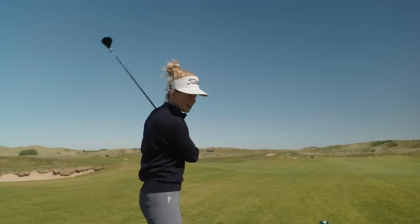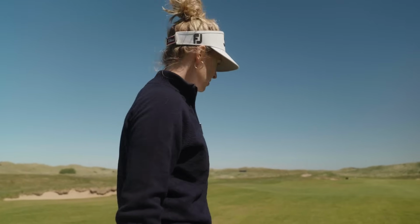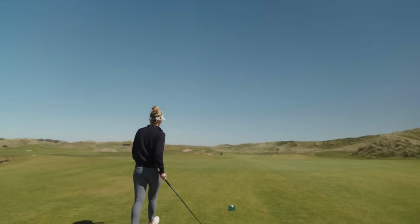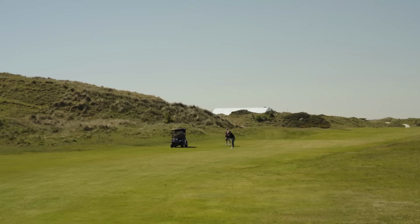Or maybe it'll be someone else like a Tommy Fleetwood or a Xander Schauffele, Scotty Scheffler. It was a very dominant win for him recently on the PGA Tour in his home state of Texas. So all the big names, they're going to be here. And this little name of Iona has got a 3-wood right now on the 3rd fairway.